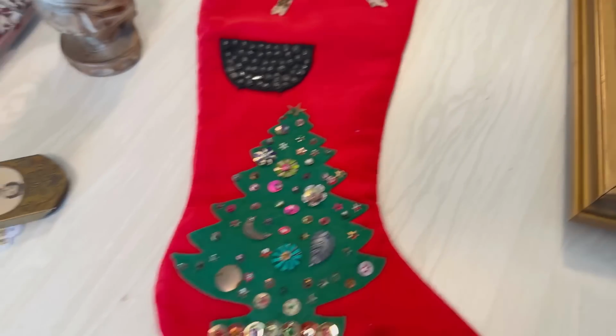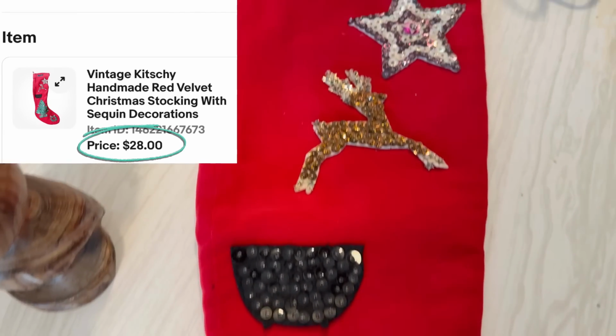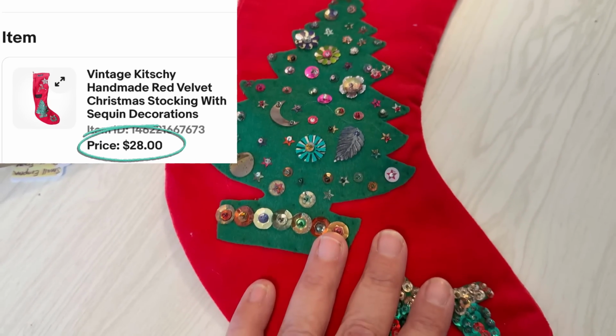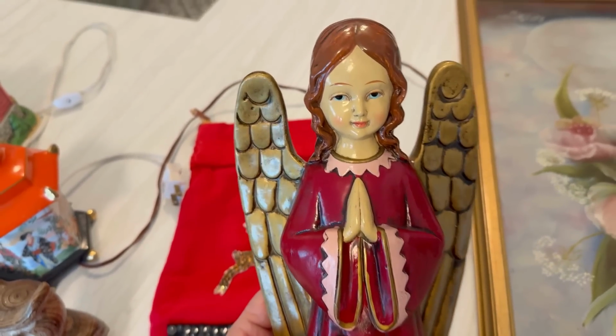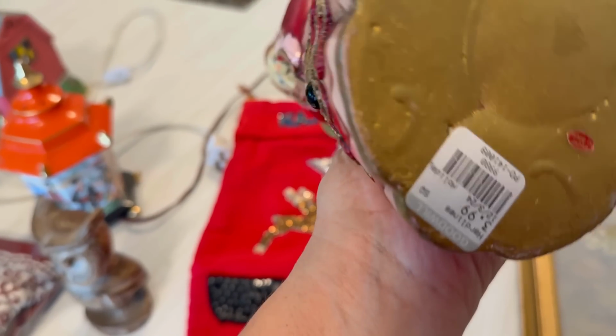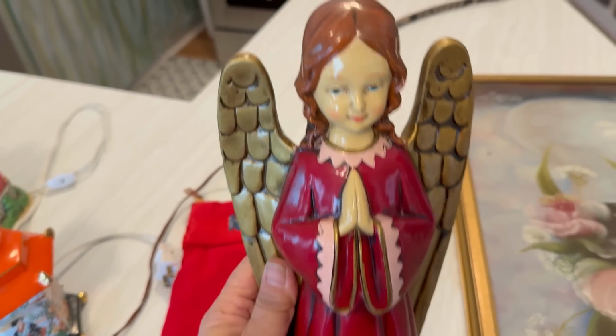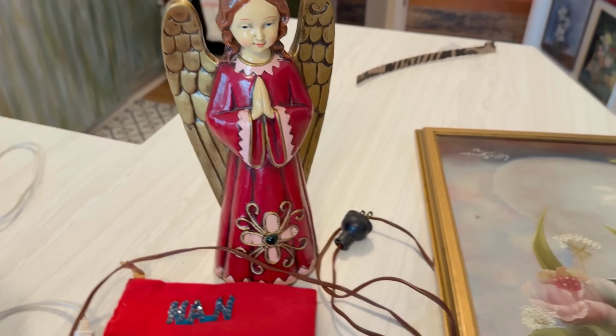Anyways, this sold. And one of the really kitschy felted stockings sold. So this sold. I think I had put like $28, so that's going out. And this is going out to a longtime customer, Denise. Merry Christmas, Denise. Well, Merry Christmas to all of you. And I literally just picked that up on Thursday, but she is so pretty.